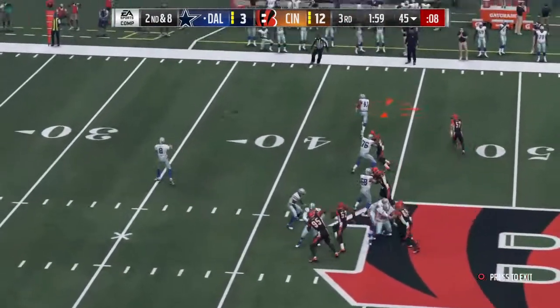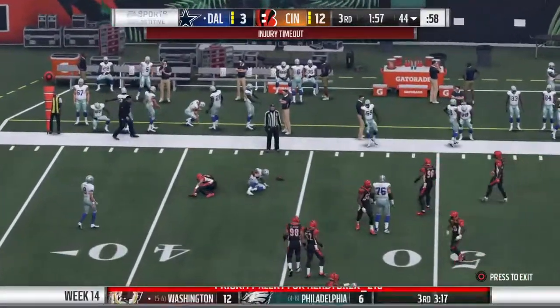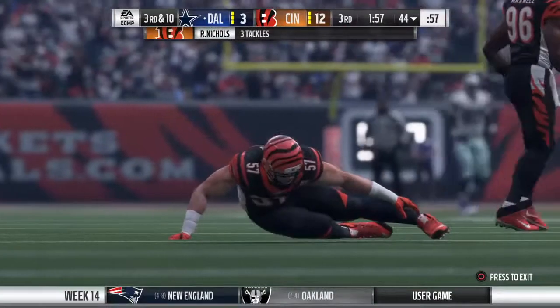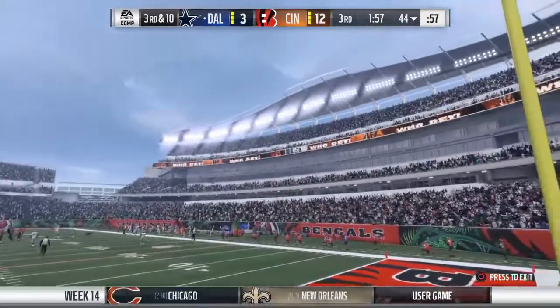He'll drop to throw. He's just going to dump this one off to his fullback out of the backfield. Now, after that last play, there's a Bengal down on the field. While the training staff works on him, we'll step aside and be right back.